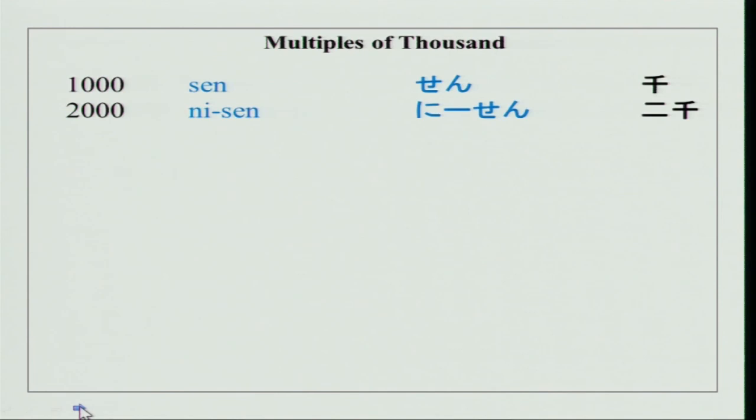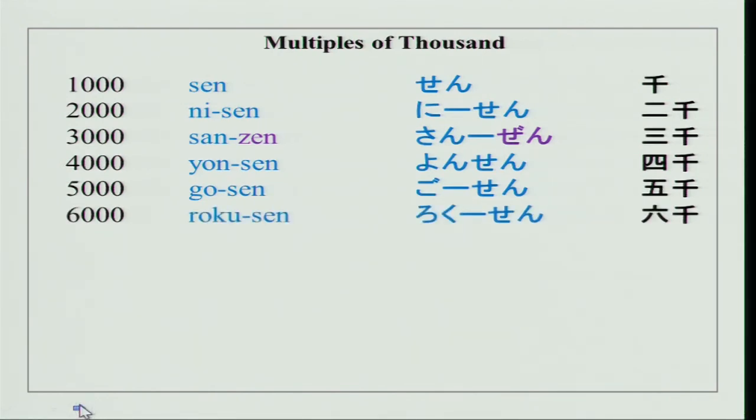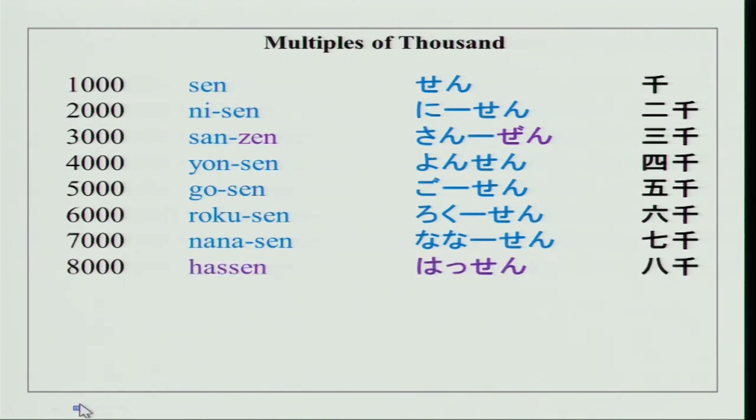Nisen, sanzen. So, please notice it is not sen, it is zen, sanzen. Yonsen, gosen, roksen, nanasen, hassen. And now you will see 8000 is a short sound, hassen, kyusen.